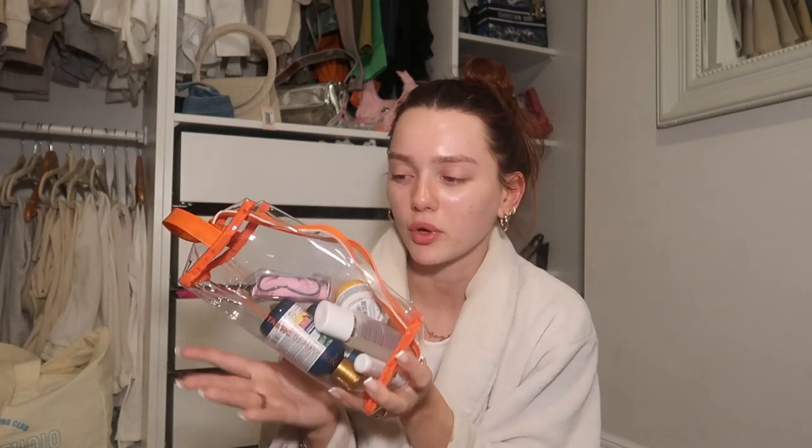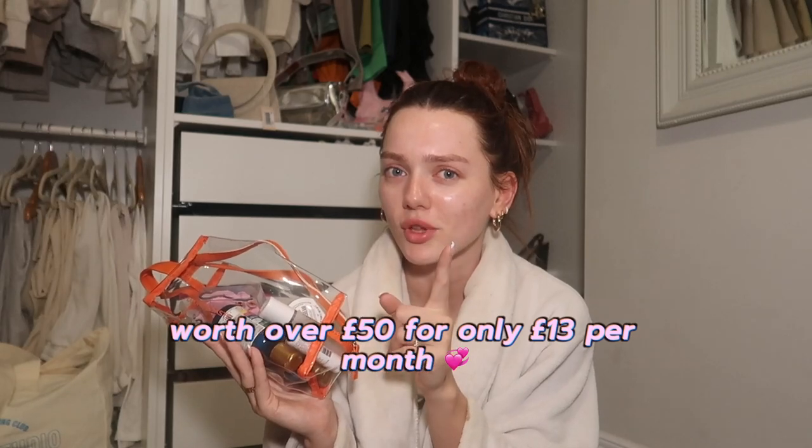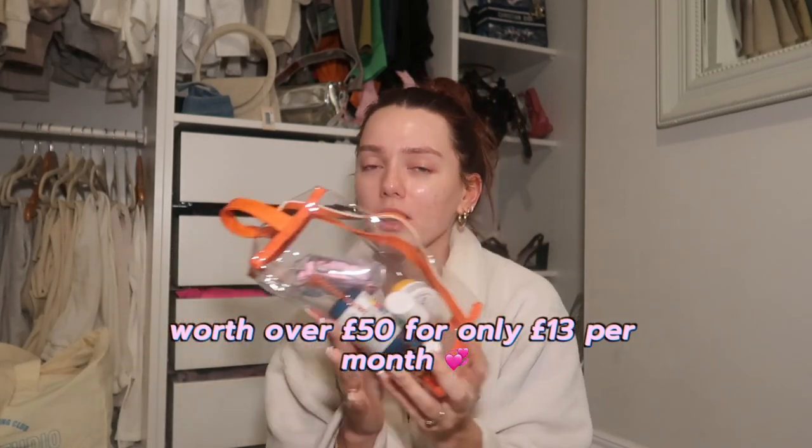But I want to tell you all about this, because not many people know about it, and I just think it's really good value for money. So basically, you get 5 or 6 products in here, and I believe they're worth, I'm going to put it on the screen how much they're worth, because off the top of my head I can't actually remember. But yeah, I'm going to show you a load of little goodies that I got in here.